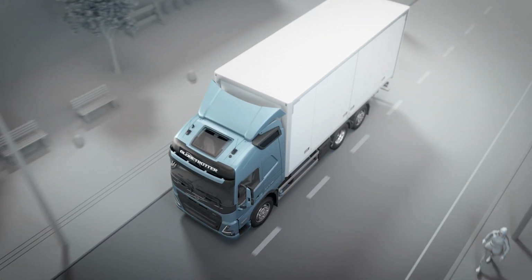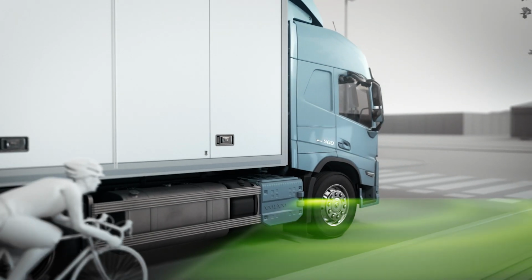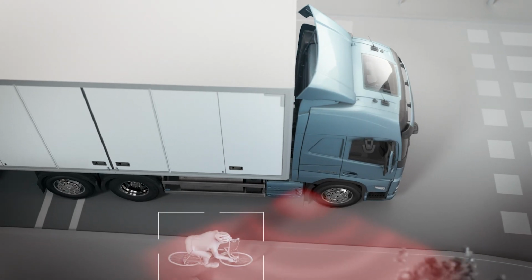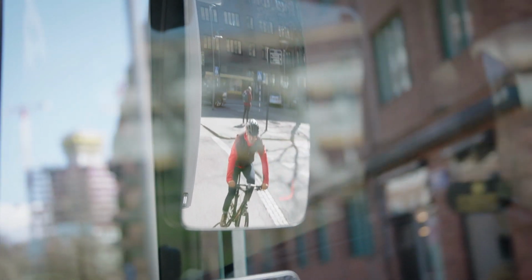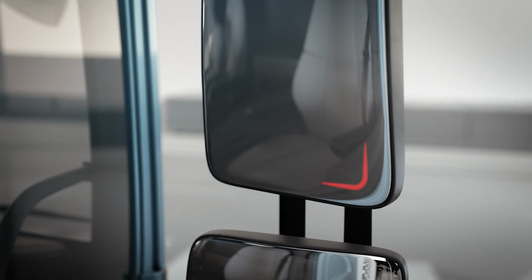Now we're introducing a new driver support system, Side Collision Avoidance Support. Via a dual radar system on each side of the truck, it's designed to detect when another road user, for example a cyclist, enters the risk area. It informs the driver via a red light on the relevant side mirror.